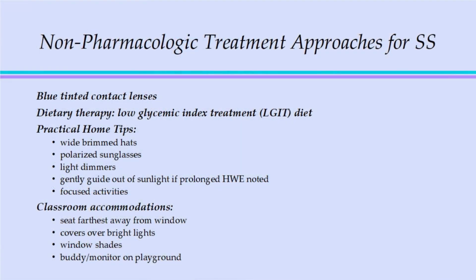So the non-pharmacologic treatments are the blue tinted contact lenses, which Dr. Steve Cantrell is going to talk about shortly, and dietary therapy, which Wing is going to talk about with the low glycemic index treatment diet that we use. Just practical tips, which I'm sure you're all mostly aware of: wide-brimmed hats, polarized sunglasses, light dimmers. If someone is excessively hand-waving, it's nice to gently move them out of the sunlight or the provoking stimulus. And focused activities. We know that when kids are engaged in certain activities, they tend not to wave.